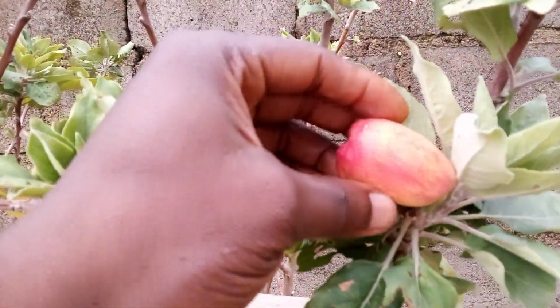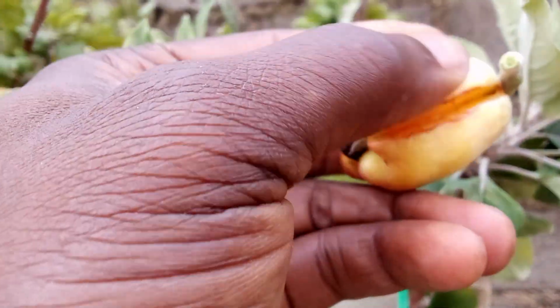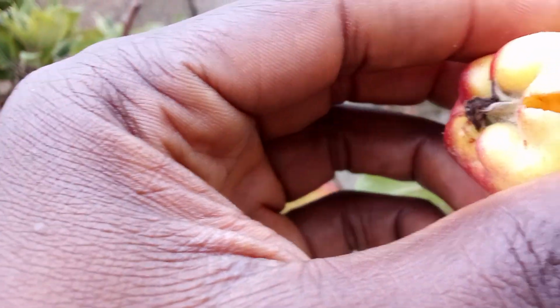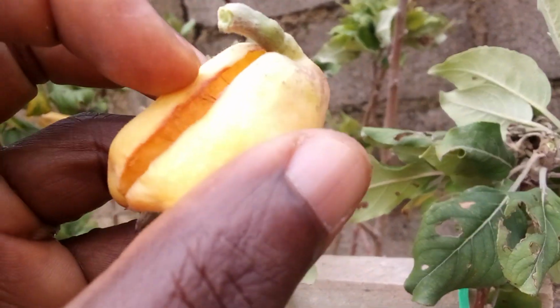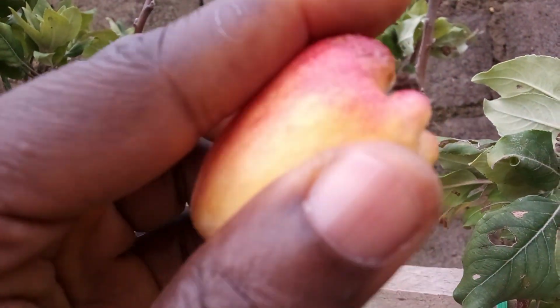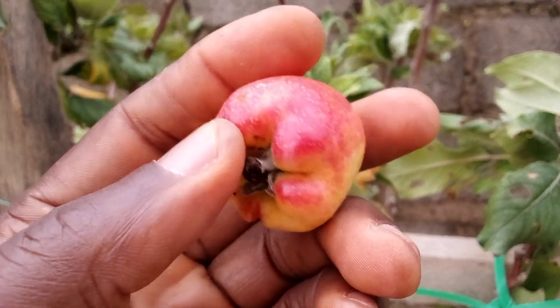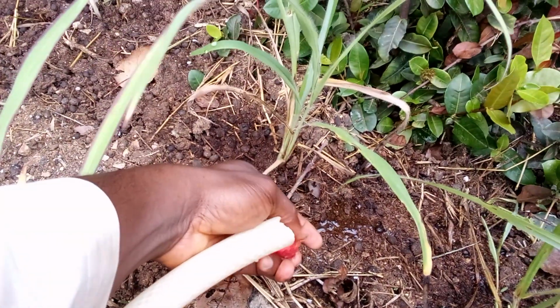So today I want to crunch one of these ones. Let me go for this beautiful one. See, it has also cracked beneath. So when it over-ripens, when it over-matures, this is what happens. It breaks open like this by itself, and if you don't pluck it, it will eventually fall down by itself. So this one I'm going to enjoy this morning. Actually, we've been eating it, so let me wash it.